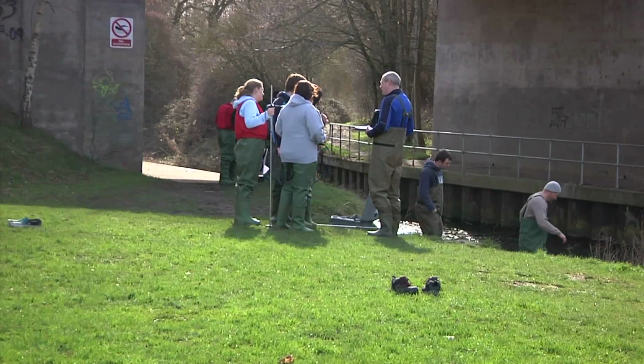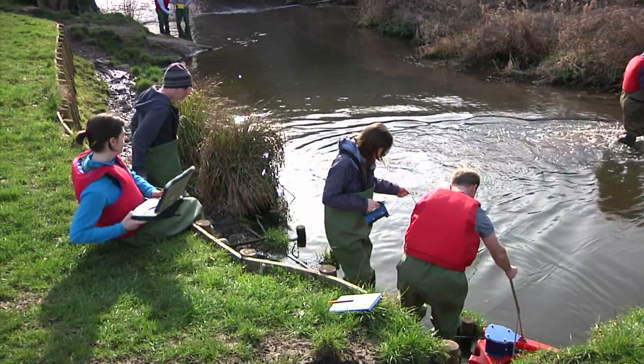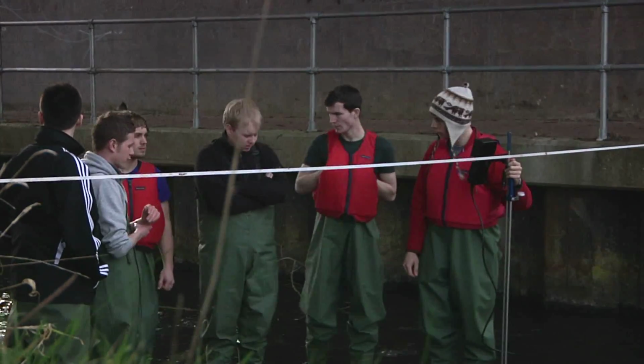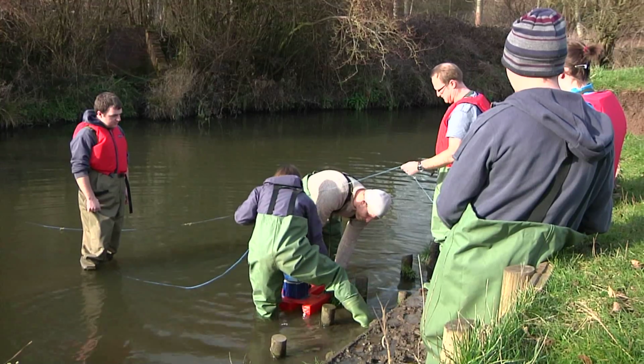One of the aims of the practical is to familiarise students with three different types of equipment used to measure river discharge. In the classroom, we learn about the theory associated with discharge measurement. Then, the important bit, we go out into the field to provide hands-on practical experience.